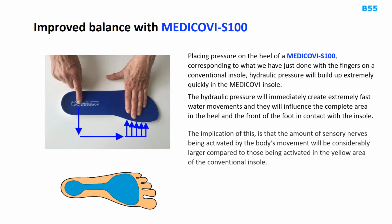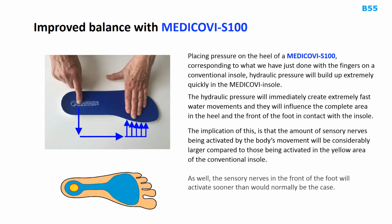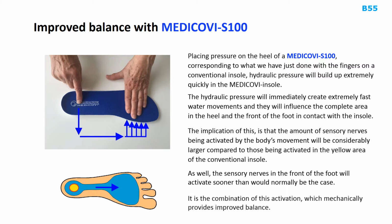The implication of this is that the amount of sensory nerves being activated by the body's movement will be considerably larger compared to those activated in the yellow area of the conventional insole. As well, the sensory nerves in the front of the foot will activate sooner than they would normally be the case. It is this combination of activation which mechanically provides improved balance.